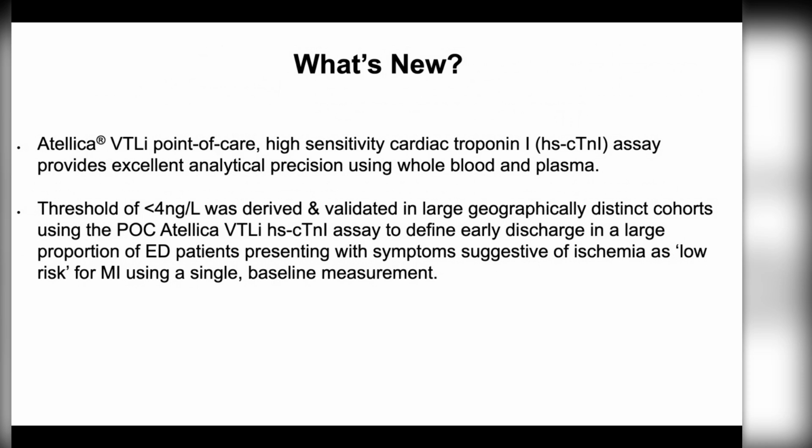In my mind, it was the first study of consecutively enrolled patients that came in through our programs. We looked at the high sensitivity point of care assay using whole blood as a derivation and plasma as a validation. As I'll show you with the data, we established a derived and validated threshold in large, geographically distinct cohorts. And you'll see that we defined a threshold that provided potential for early discharge from the emergency department in these very busy, crowded ERs across the world.